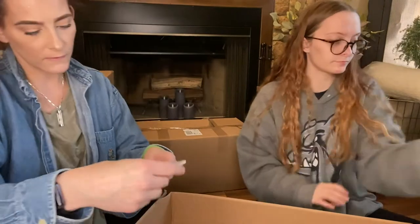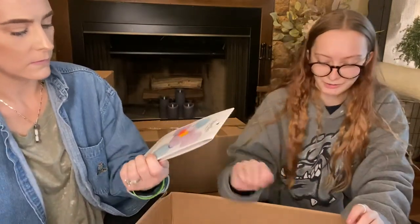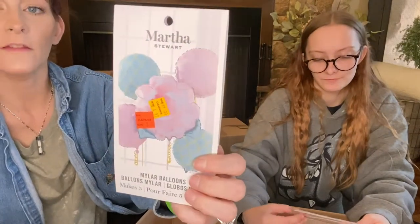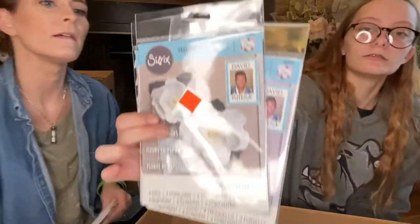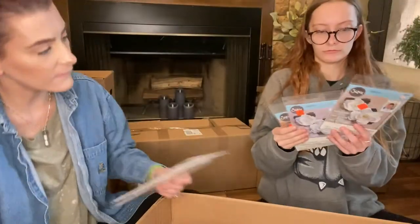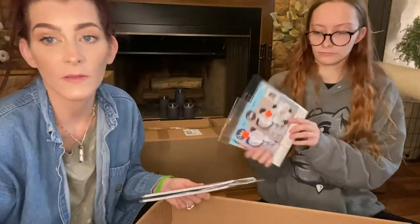Oh, we got some Martha Stewart balloons. Martha Stewart. I didn't know she made balloons. Regular $17. Make paper flowers with. How many is there? Three. Is that David Tutera? Yeah. Oh, I love him. He is so hot.